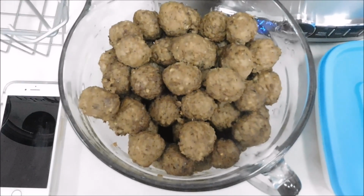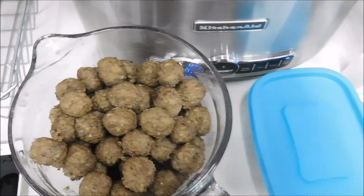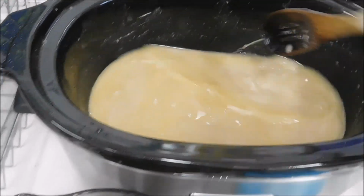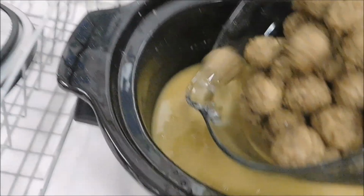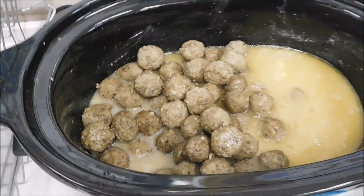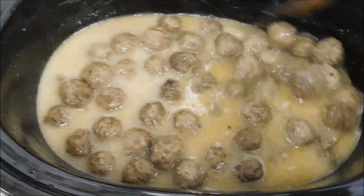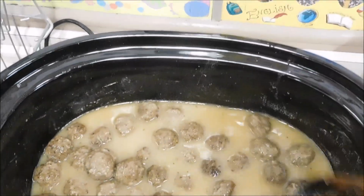Yay! And there's the meatballs. I bought a pack of 96 meatballs at Aldi for less than $10. It was like 9 something. So that's looking good. I'm going to put the meatballs in here and let them just soak in the gravy while my kids are at lunch. And then that way when they come in, I hope they're good. The gravy doesn't look thick enough. I don't know. I'm just going to let those soak. Maybe they'll thicken up a little bit.